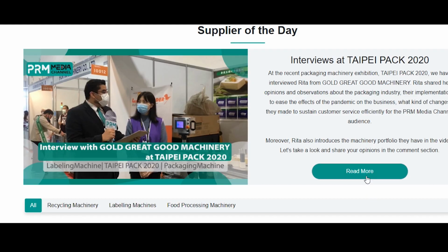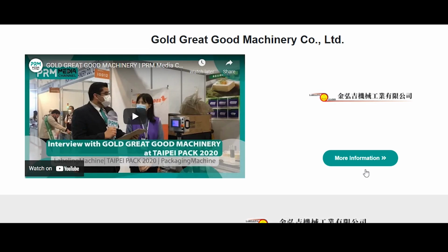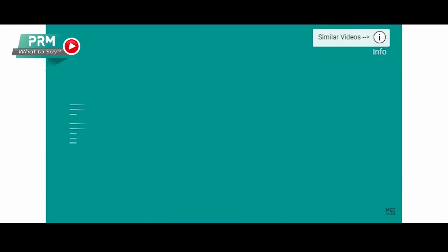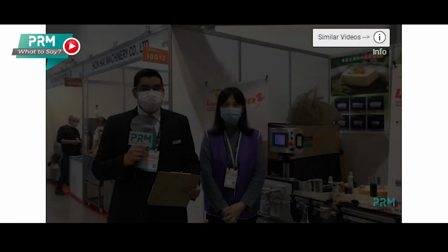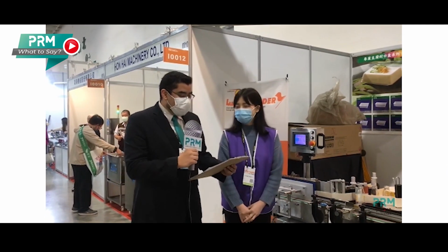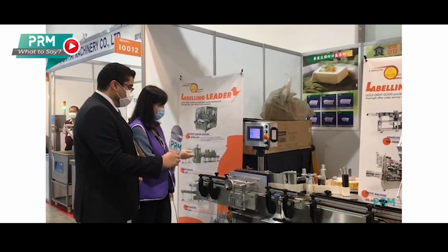Also, another thing that international buyers will benefit from is that we are going to have different activities within our PRM Theme Pavilion, for example, machine manufacturer of the day. What is this? Each day we are going to have one Taiwanese manufacturer highlighted on the platform. In that way, you are going to have a better insight into what kind of machinery this company makes, or also understand how far you can go, for example, with this kind of machinery.